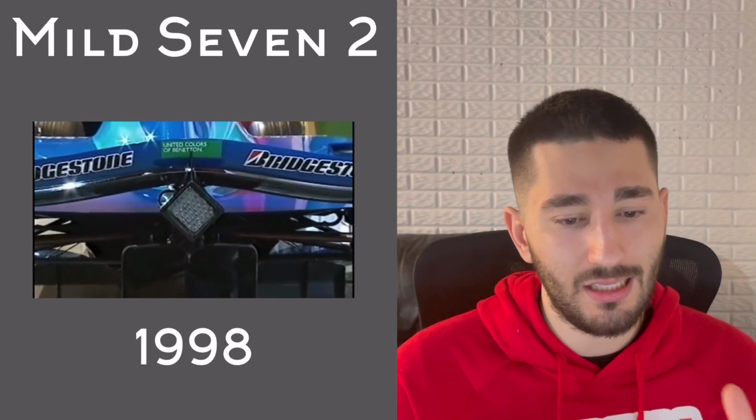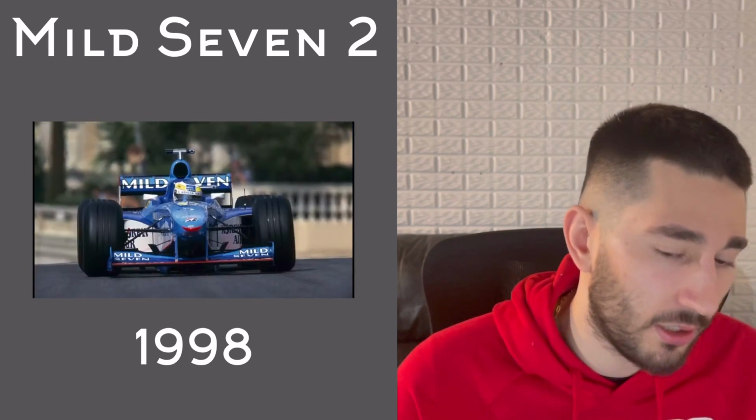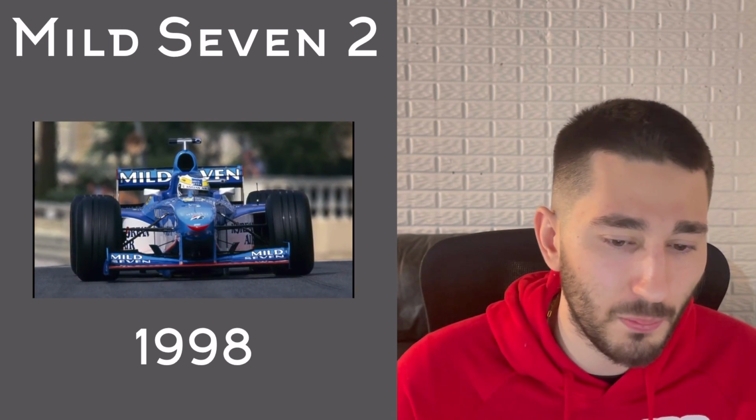Then we move on to the Mild 7 2 era, which is the last era of Benetton. And these liveries are a downgrade to the Mild 7 1 era, might I add. I mean, we get the first 1998 car, which was driven by Fisichella and Wurz, was not great. They have the Korean Air on the side, they have the FedEx, it's just white and blue, but looks very basic.